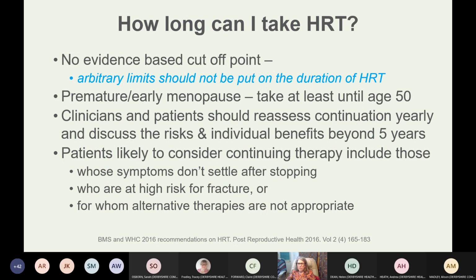And a lot of people ask, well, how long can I take HRT for? Well, there is no evidence-based cutoff point, so there shouldn't be any arbitrary limit put on how long people should take HRT. And certainly women who have a premature menopause, early menopause, should take HRT at least until the age of 50. And the British Menopause Society guidelines recommend that every year people are on HRT, they should have an annual checkup and go through the pros and cons on an individual basis.